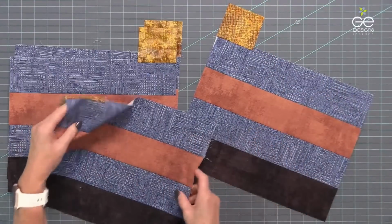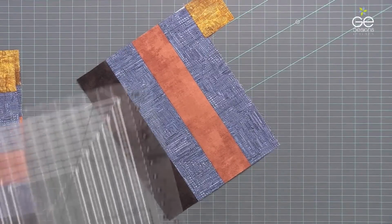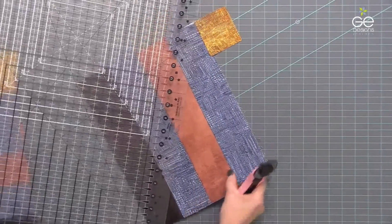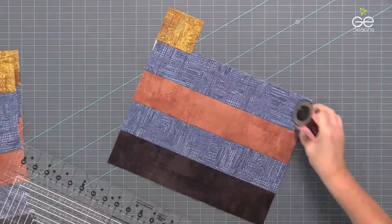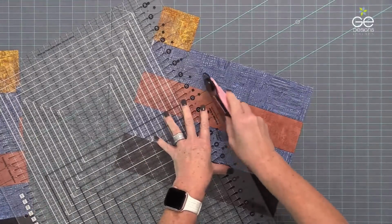You can do these 2 ways. You can totally just put it on point, use a large ruler, and place the ruler on the corner here on the top. Let me turn this so you can see this way. So align the ruler on the top corners like this, and then make your cut.